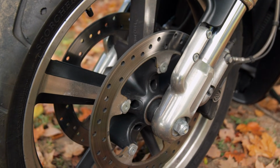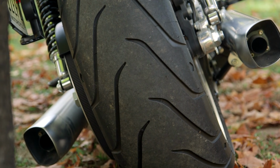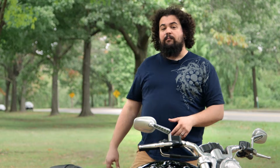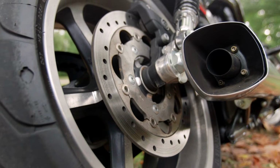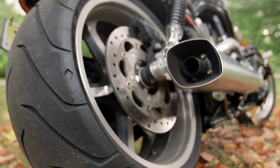Now there's a couple things I think might contribute to that. One of them is the set of Michelin Scorcher tires on there. Out back, we have a 240 section tire. This thing is super, super wide. I don't have a huge experience with wide tire bikes, but I can't help but feel that this has something to do with the fact that this bike is what I describe as gluey. It simply holds the road.